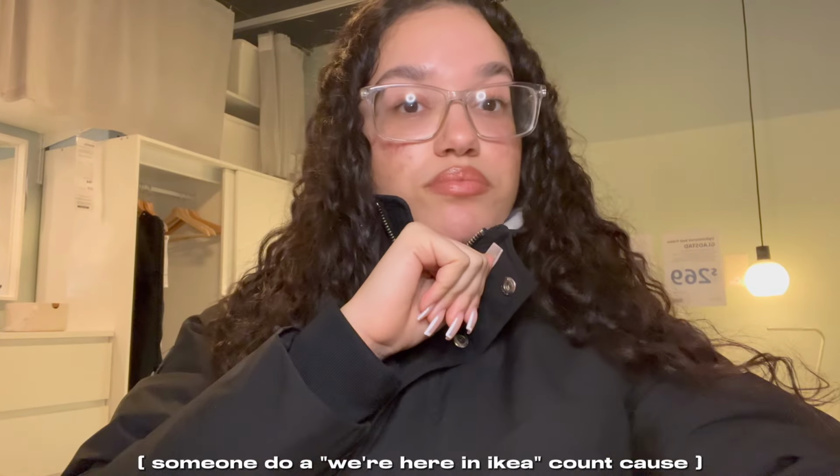Oh, y'all. So, there's a ring light right here, and it's like, oh my god. Here in IKEA, and we're just messing around. Yo, this ring light is so cute. Ah, y'all, this is like my room. Welcome to my life.